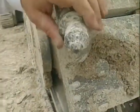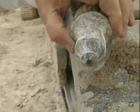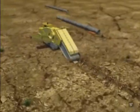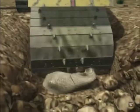These teeth are self-sharpening. They actually will keep the point on the tooth, which helps the longevity of the tooth, which helps keep the cost down for the contractor. The steady striking pattern, like an endless 1-2 punch, pounds away at the rock.